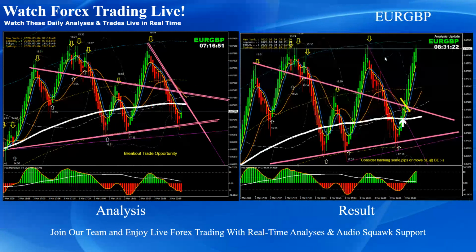Euro pound, pretty straightforward. You can see this was the breakout as we mentioned in the analysis. We were looking at whether the price was going to respect this level. If you look, the price respected this level previously, so we said the safest trade would be the breakout of this resistance, and that's exactly what happened. Price nicely hit the first target. Beautiful long trade this morning on euro pound.